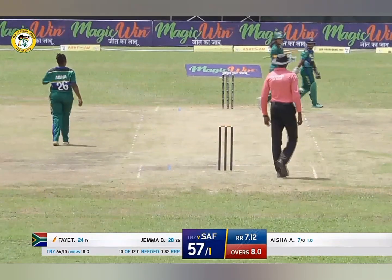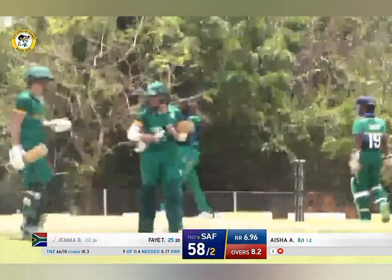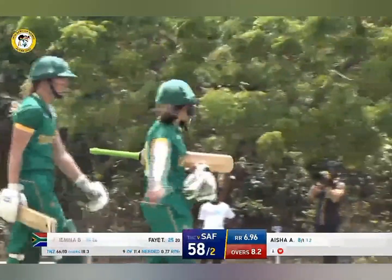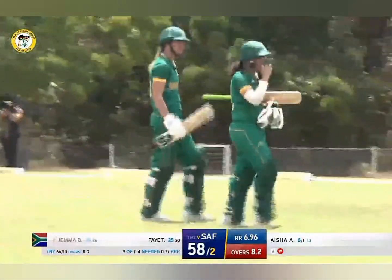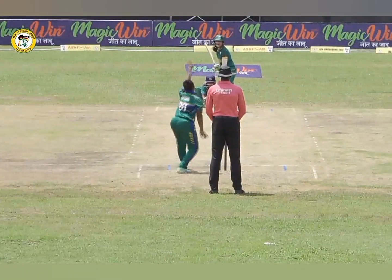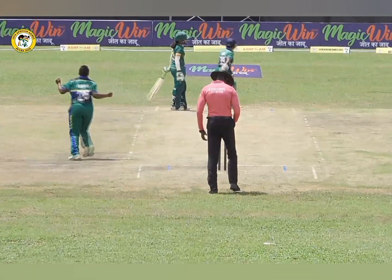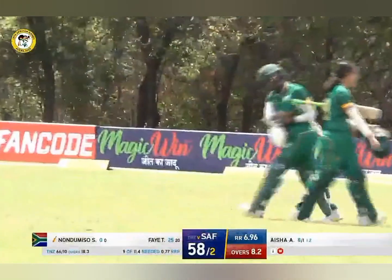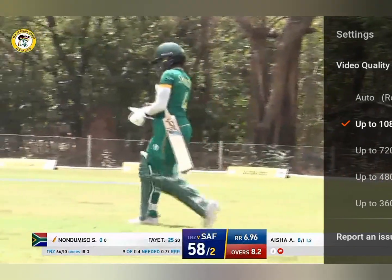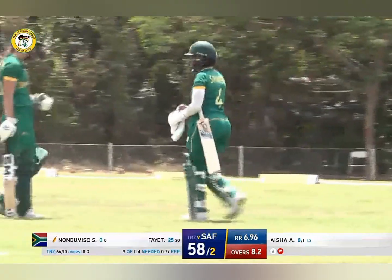Bowled. Gemma Botha looking to work it leg side, misses one that was straight and crashes into the stumps. Now she'll depart for 28 off 25, trying to get this over and done with quickly. Yeah, shuffling across the stumps, Gemma Botha, and misses that completely, giving Aisha a wicket. Something to celebrate, but clear for Gemma Botha that she's trying to make sure she finishes the job as quickly as possible. But she's made sure she puts her team in a very strong position. South Africa 58 for 2. And the captain, Dumiso, comes into bat.